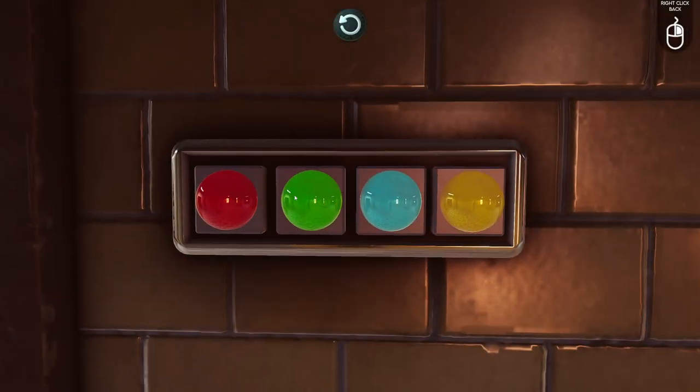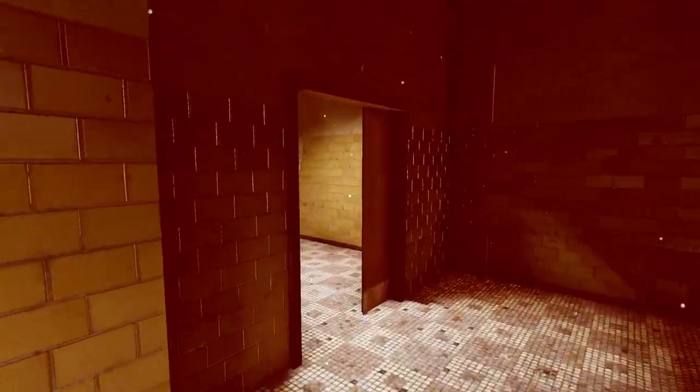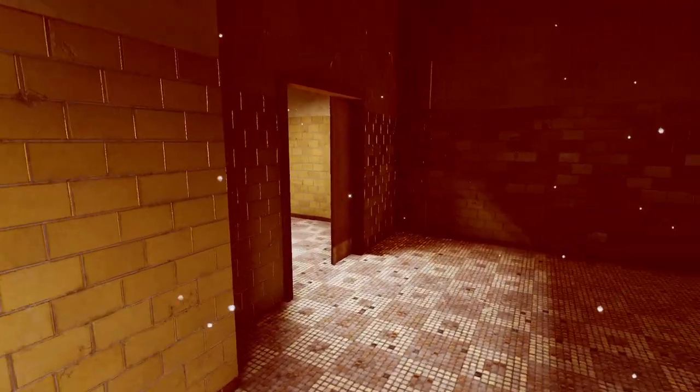Okay, there's a light here. And then there's a locker here? Is that the locker? And there's a window and a window. So there's an area with two windows. Okay, so let's look for the area with two windows. I think that's gonna help me out. You can't touch these, right?